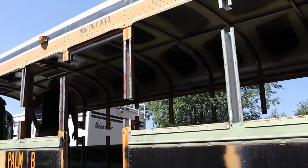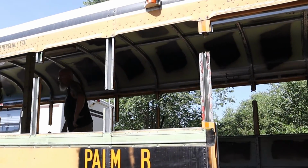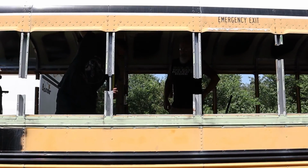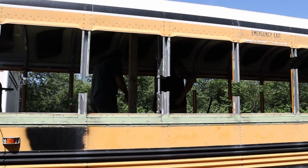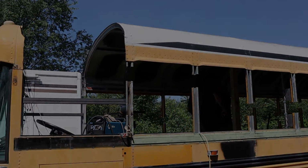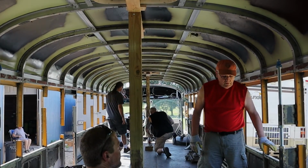About 5 inches up now. This side's up a little higher. Making our way. So that's 5.5. That's just under 5. You ready? We'll go up some more. Let's go up another 5.